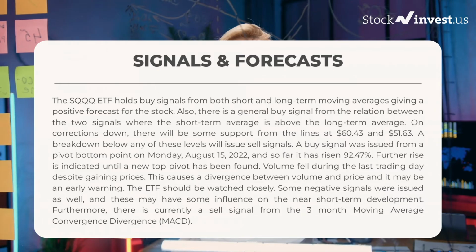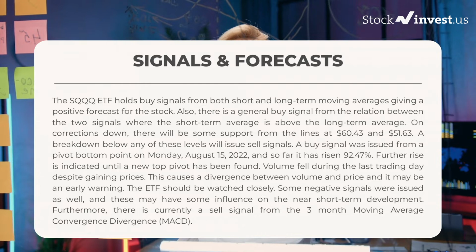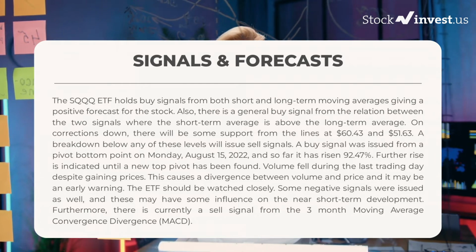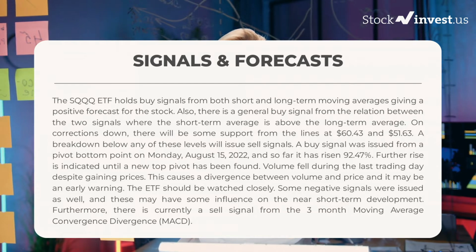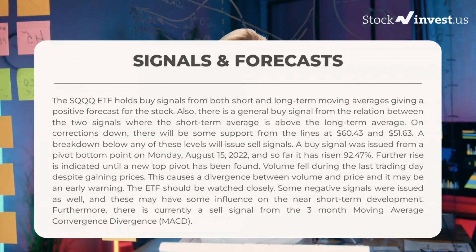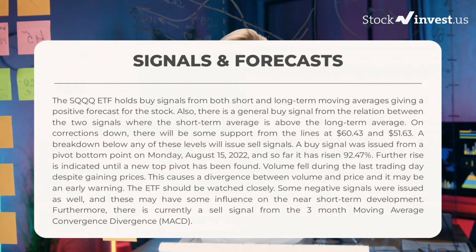In this section we will give you some information about signals found for SQQQ. We will start with the general picture before we move on to some of the most famous indicators and signals that will give you a deeper and better understanding of the trading possibilities in the ETF.